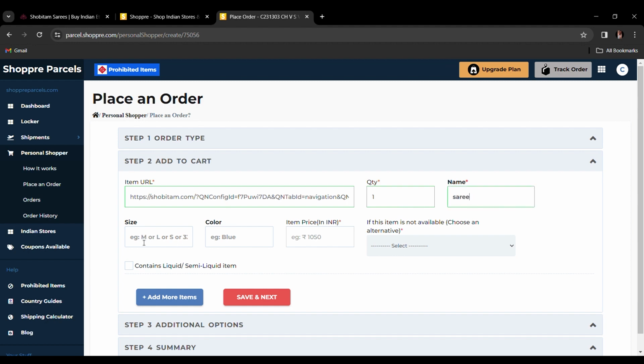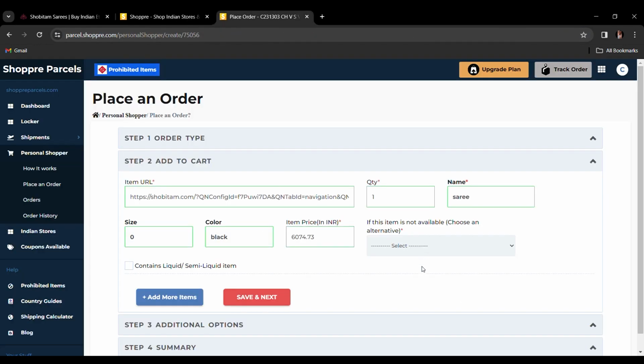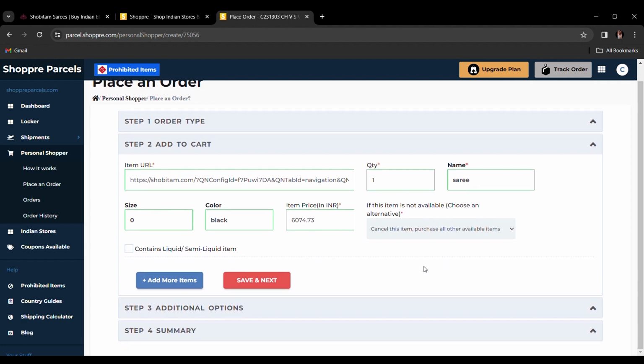Add details like quantity, size, color, and the price of the product in INR. If this item is not available, we give you two alternatives. Either to cancel all items in case you are purchasing more than one, or cancel this item and go ahead with purchasing the rest.